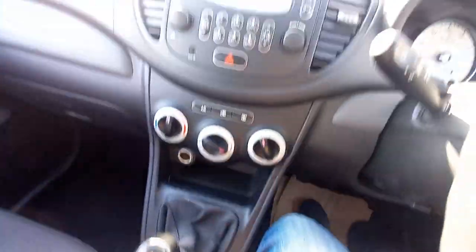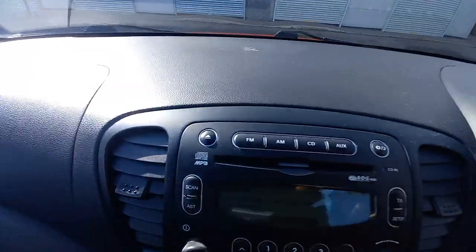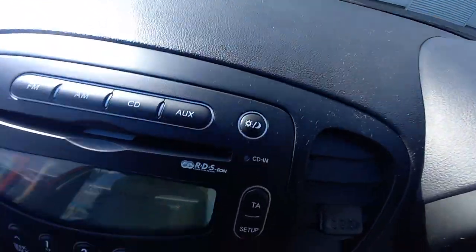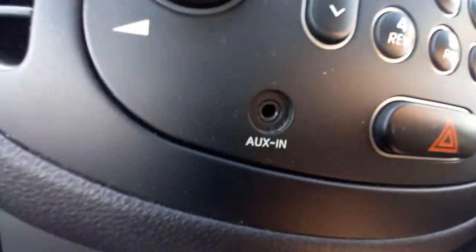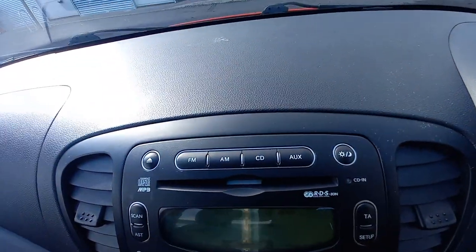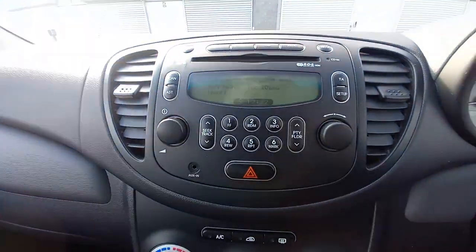What we've got here, we've got a radio. So we've got a radio here, which is the MP3. So for this era, 2010, it's an MP3. It is an RDS radio. It has got the aux input port as well, and it is a CD player. So CD radio, FM, AM, CD, aux. So that's all factory fitted.